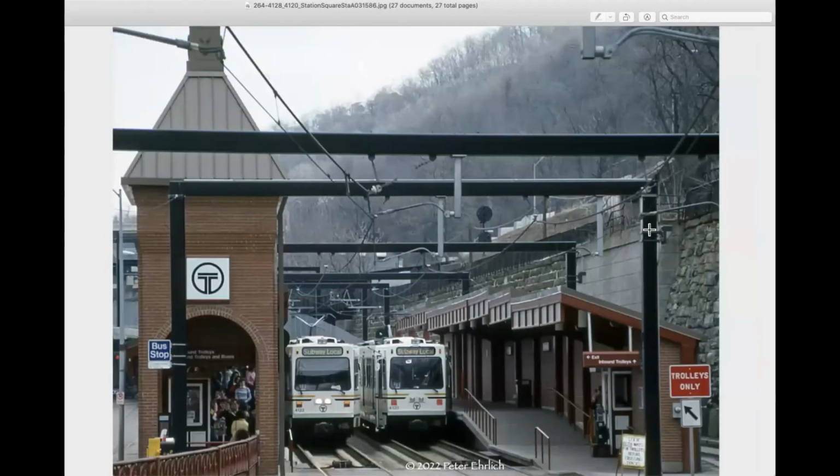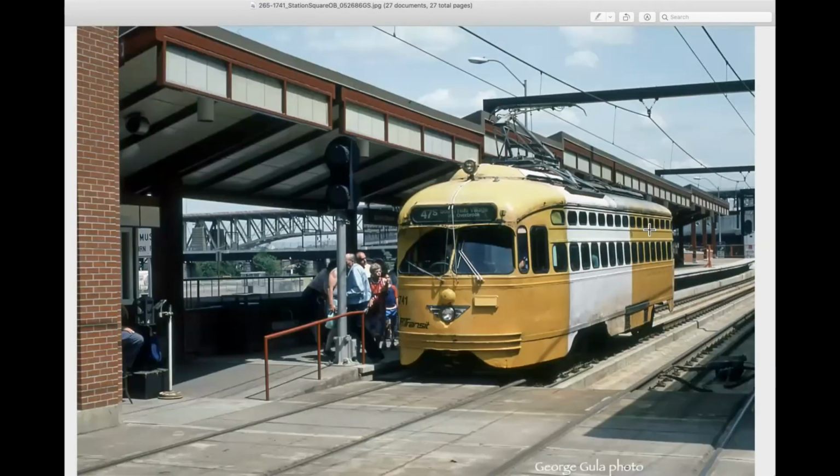Station Square, the first station outside the free fare zone. All the stations in the triangle area in the North Shore are free. And also they pipe in classical music that was performed by the Pittsburgh Symphony Orchestra. There's a PCC at the low platform portion of the Station Square station.